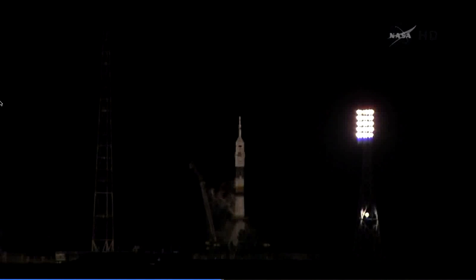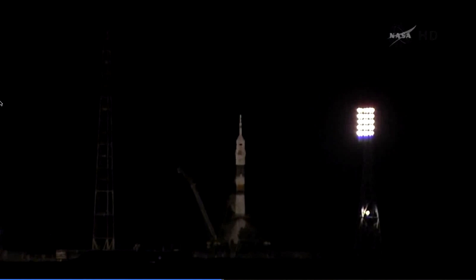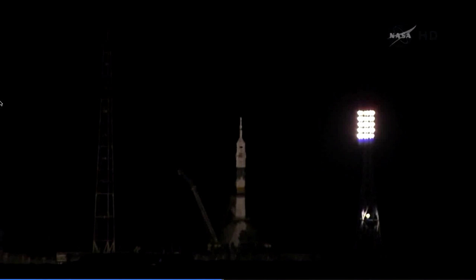The first umbilical has now separated from the Soyuz. T-minus 30 seconds and counting. Launch. The launch command has now been initiated. Okay, we copy, and everything is nominal on board. We are ready for the launch.